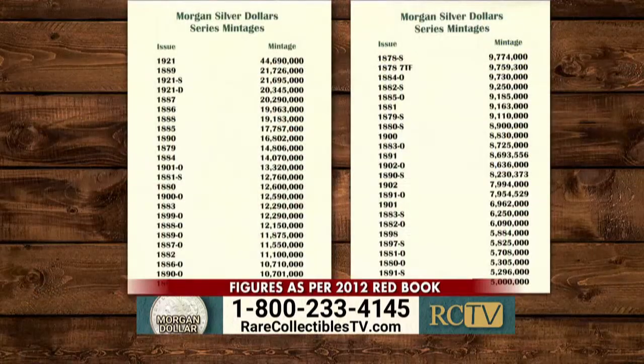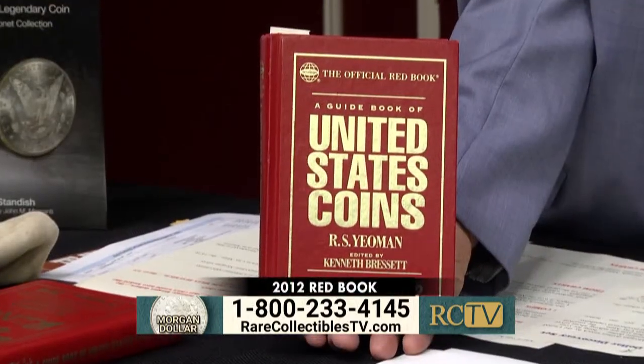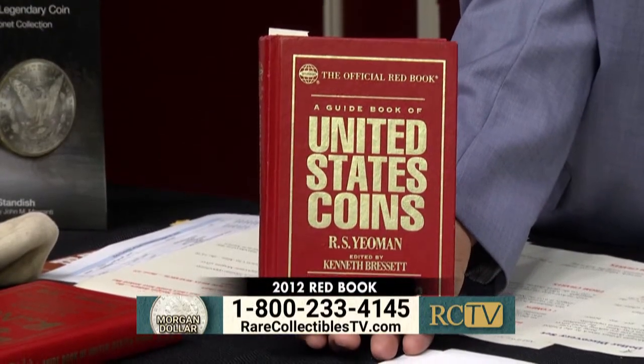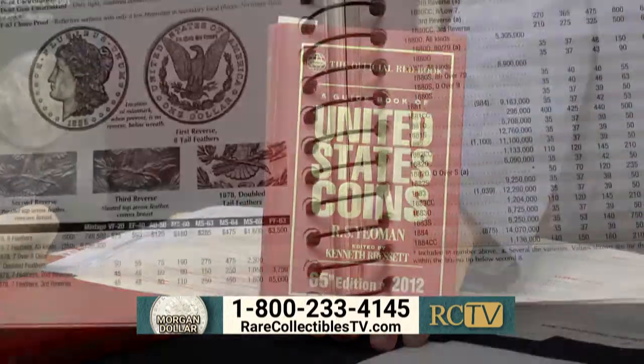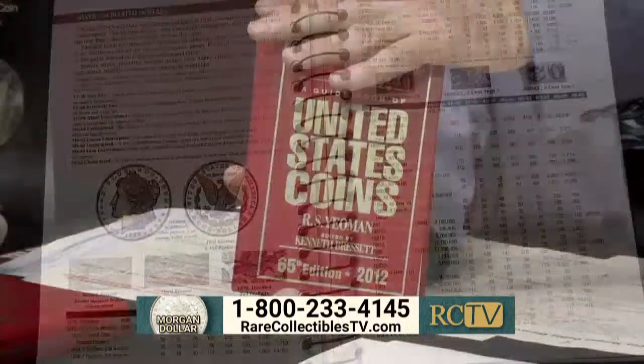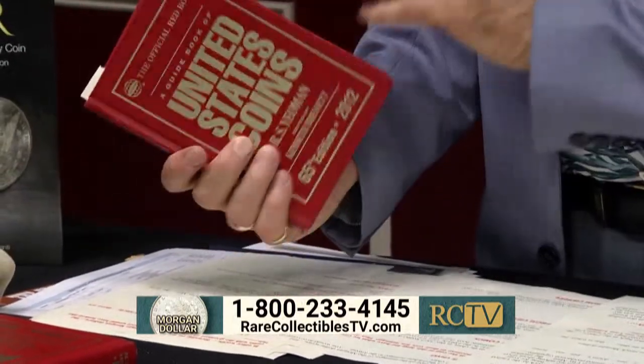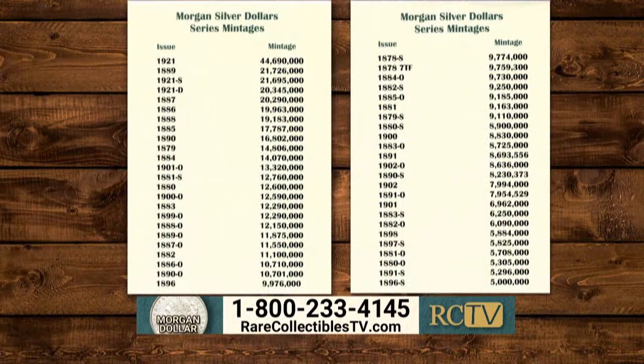I'm going to take you on a little journey. I'd like you to take a look at the chart of Morgan dollar mintages in descending order from the highest mintage issues to the lowest, as you would have found them in this 2012 Red Book. The United States Red Book provided all the basic information for a collector of all the series, all the dates and mint marks within their series and their mintages. This was the Bible, and still is, for the collector of today. And if you would have taken the mintages in the 2012 Red Book, here's what you would have seen.